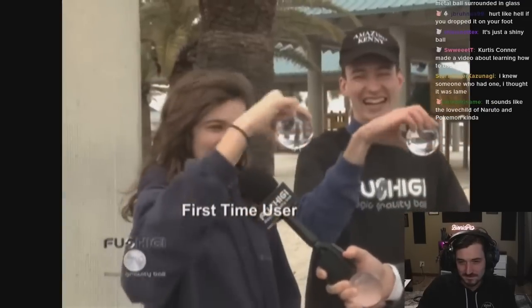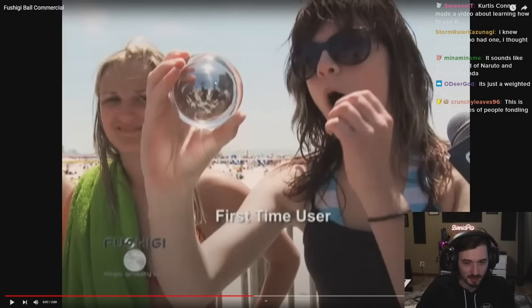This is so amazing. Dude, imagine going to an actual class to learn how to do Fushigi. Just a weighted ball? No, it's just a ball inside of a ball.